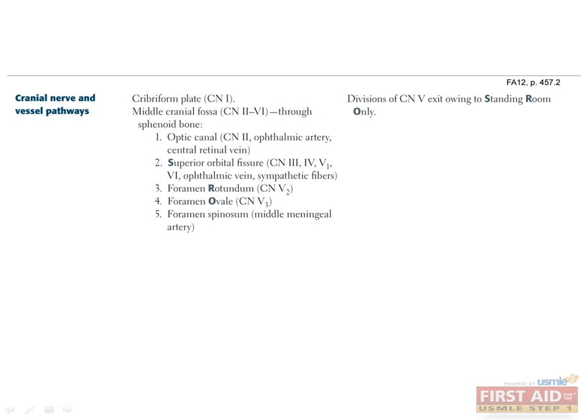Next, on the sphenoid bone, we have the optic canal. This is where cranial nerve 2 passes through on its way to the eye. The blood vessels that supply the eye pass through here as well, and they're called the ophthalmic artery and the central retinal vein. Lateral to the optic canal is the superior orbital fissure. Cranial nerves 3, 4, V1, and 6 pass through here, in addition to the ophthalmic vein and sympathetic fibers.